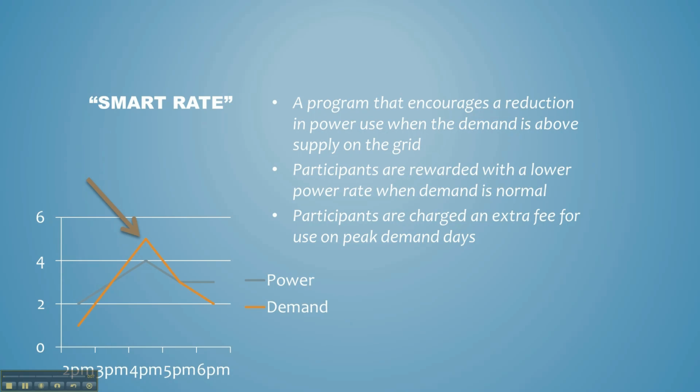So the Smart Rate program encourages you to use less power when the demand is above the amount that the power grid and power plants can currently produce. And you're rewarded with a lower power rate when the demand is normal, and you are charged a higher rate when the demand is larger than the production.